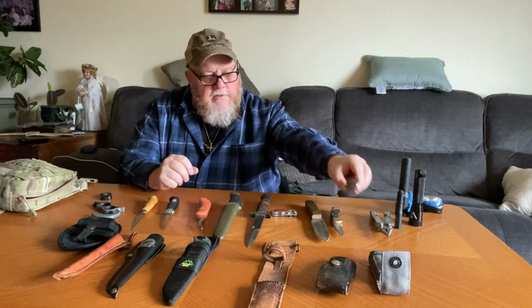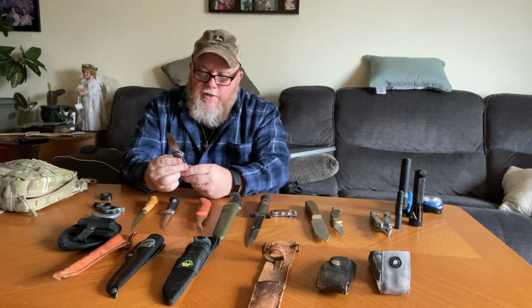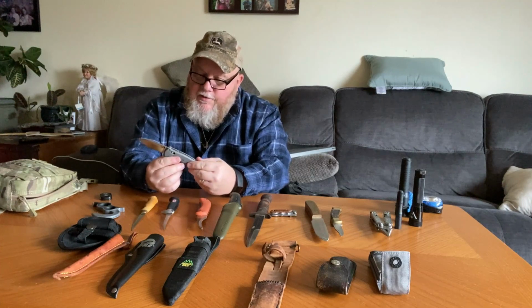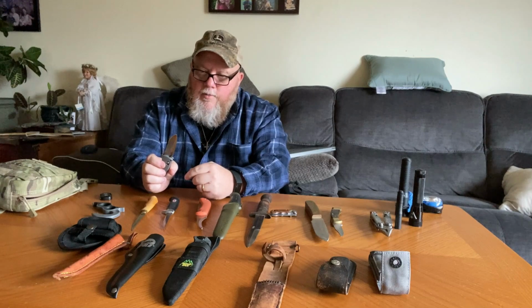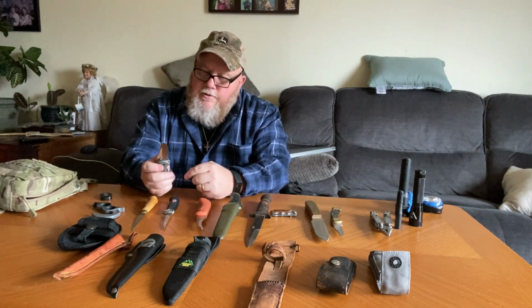Now, this is my replacement for that. This is a Benchmade. I bought this from my buddy Travis down in West Virginia. At the time, he gave me a law enforcement discount. He's a great guy. He's a gunsmith, and now practically a famous barbecuer. Awesome. He smokes meat and all that stuff.